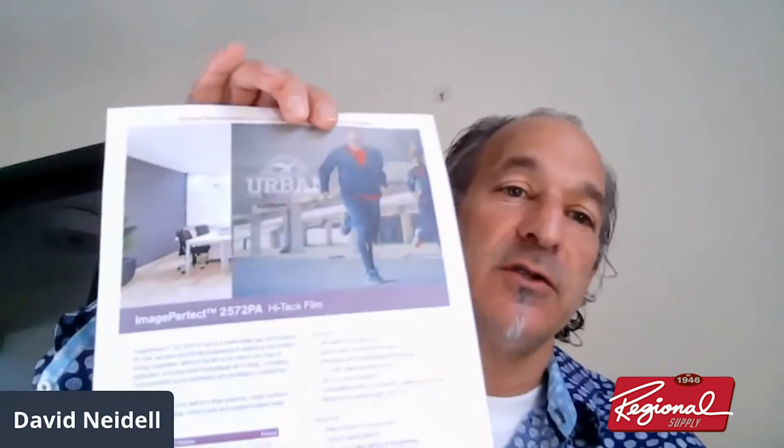Okay. One of the areas that we're very specialized in is walls, windows, and floors. So I want to go through a few of those products real quick. First of all, we have a product called 2572 PA. This is a high tack film. What happened was when I was at Arlon, we had DPF 8000, which is a fantastic film, but everyone knows that it shrinks. So we went out to set up a film that's high tack and doesn't shrink.